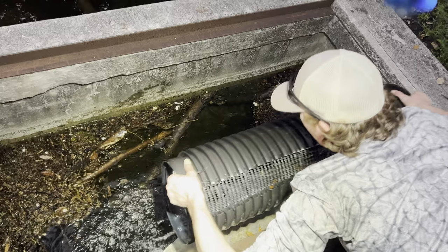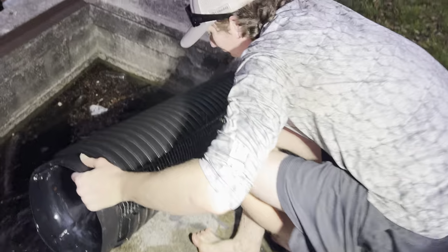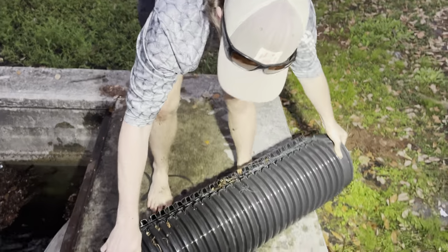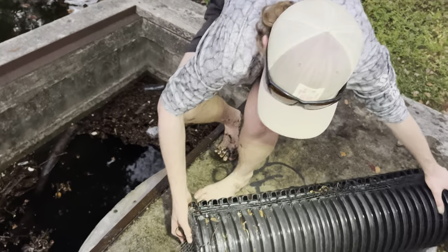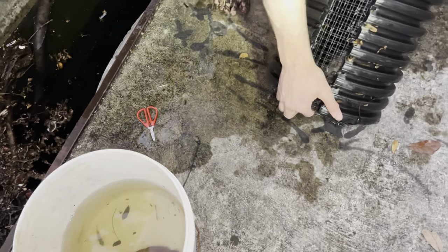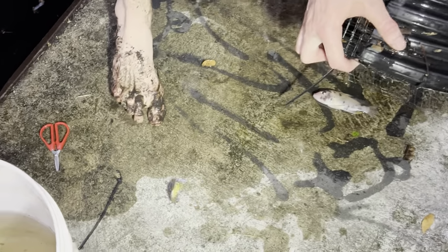Oh, I see one. Hold on. All right, how do we open this? Where's the door? You got to cut it off. Oh, where's my scissors? There we go. All right, door's open. Check it out, guys. Should we just dump it? Yeah. Maybe right. Not next to the sewer.